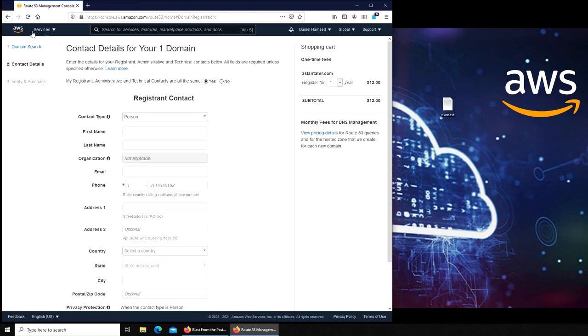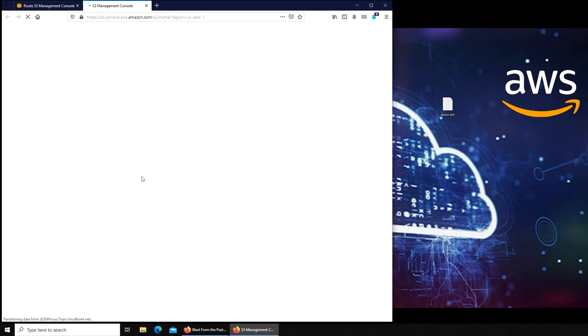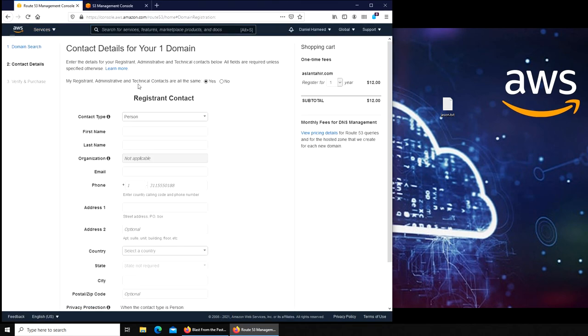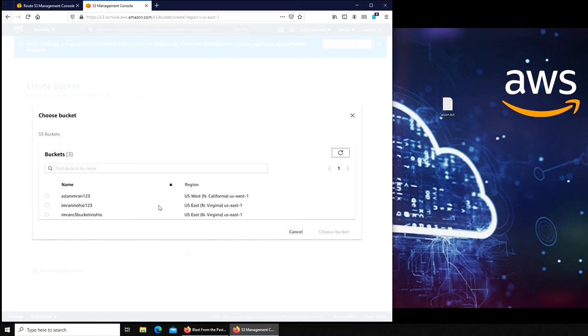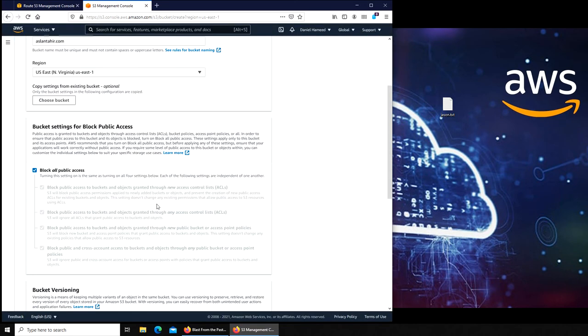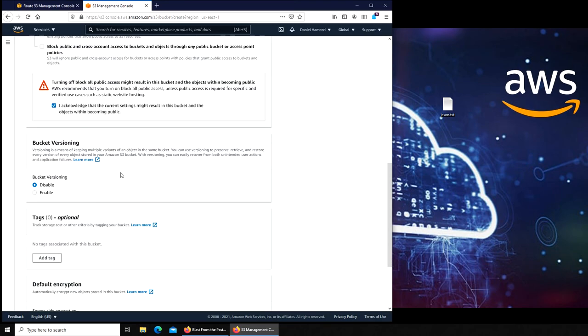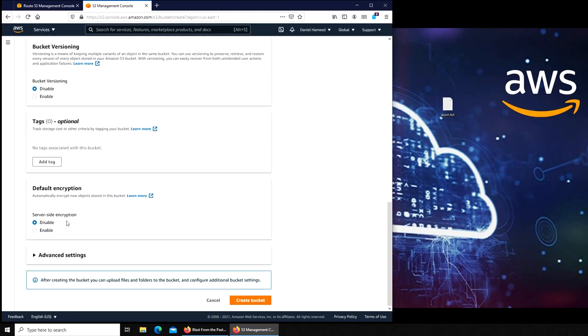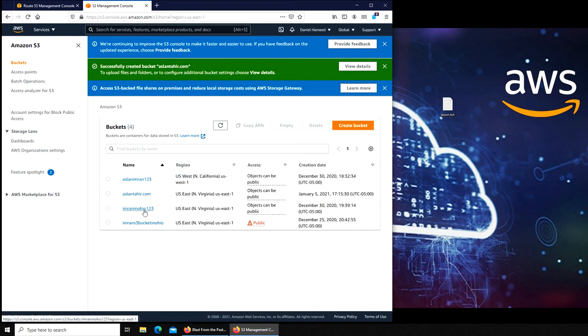So let's go and create the S3 bucket. Let's copy the link. Let's see if I can put a domain name as a bucket name. US Virginia, choose, no, not choosing, we are creating. Because we are putting a website, I'm gonna allow public access. Bucket versioning, we're gonna disable. Add tags. Server side encryption, advanced setting, do we need anything in advance? Object lock, create bucket. Let's see if it allows me. Oh, I have that bucket now. All right, so we're gonna do the same thing that we did here.